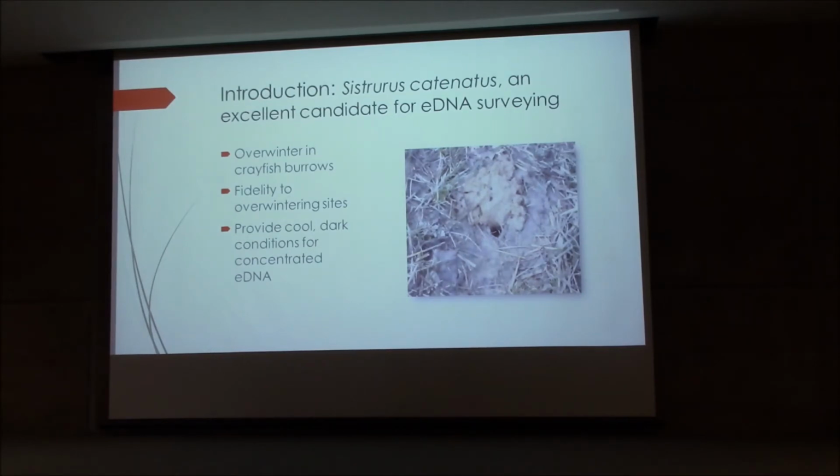And they also show fidelity to their overwintering sites, so they keep coming back. And then for another added degree of the preservation of DNA, if you think about a burrow, hopefully it's cool, it's dark, and hopefully that DNA is going to be well preserved and collected and concentrated at the bottom of a crayfish burrow. So that's why we figured we'd try that. And then again, Michigan does have multiple primary crayfish burrowing species where, instead of spending all the time in the water, they actually spend most of their time in the burrow.